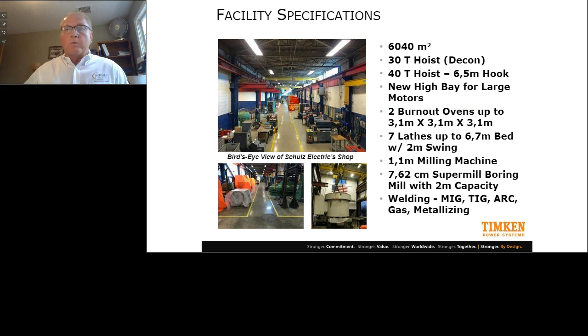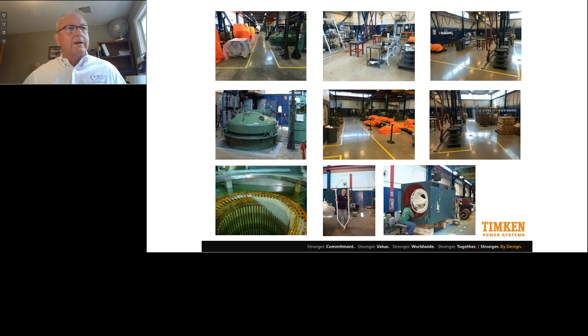So I'm not going to go through this in great detail. You can look through this at your convenience, but we do have a relatively large facility, and we have all the typical ovens, VPI tanks, winding areas that we have, clean rooms to perform motor rewind and also for new motors.